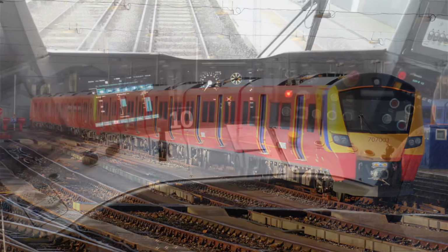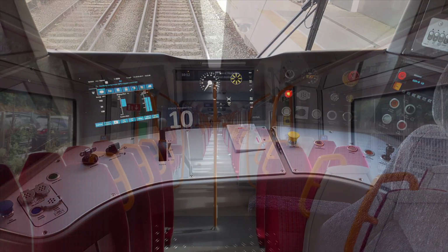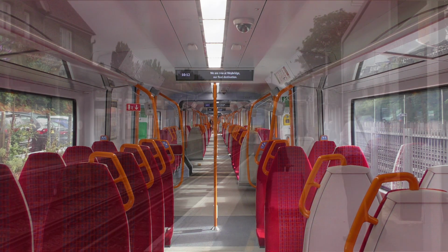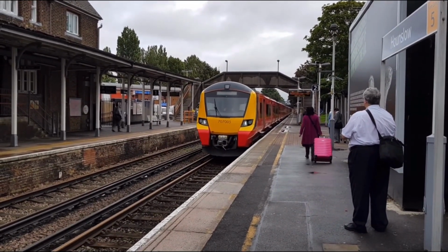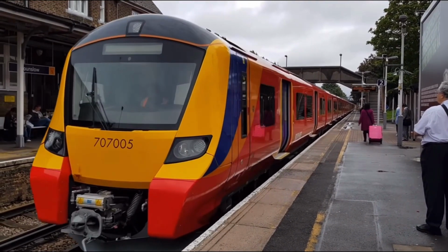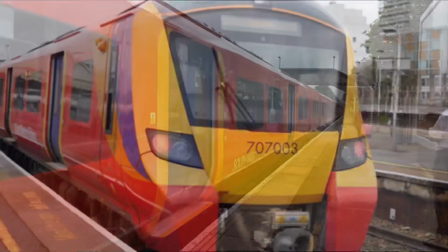They were constructed between 2015 and 2018. Of course, 30 sets were built. In terms of formations, there are 5 carriages per set. The capacity is 275 seats, plus you can also have 320 people standing if necessary. In terms of other statistics, they replaced various classes such as the Class 450 and the 458, and they have been in service since August 2017.